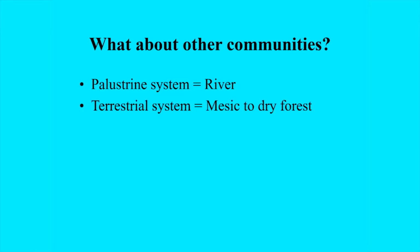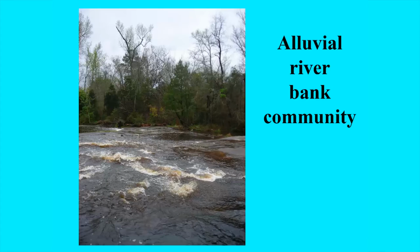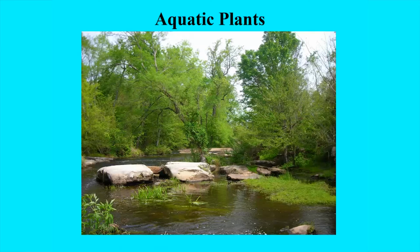Well, I've got to just give a little attention to these two other systems. The alluvial, I don't go in there much because it's populated by poison ivy. But you can see the trees are growing much taller here in the alluvium. Liriodendron are growing very big and tall. And then there are the aquatic plants, and again, I don't go into the river, so I don't pay much attention to those. But there's Lavigia and Hanumania and some other floaty things, bulrushes and cattails.